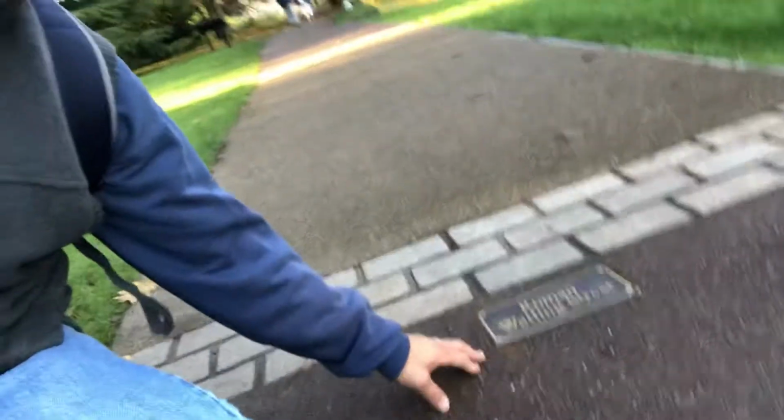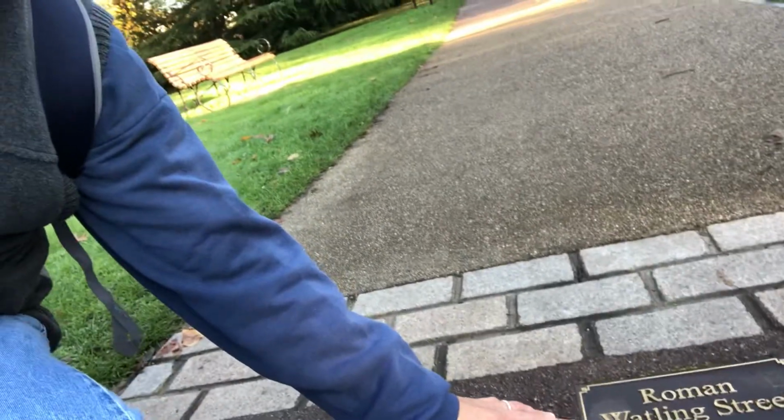But right here, if you notice, it says Roman Watling Street, and they marked where this was. What that means is that was the original Roman road that was built by the Romans that extended all the way from Dover, next stop Canterbury, next stop Rochester, and then on to London. And it's really cool.